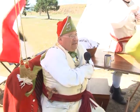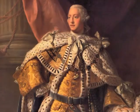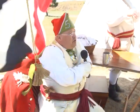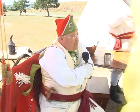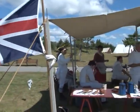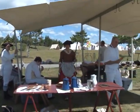The 54th Regiment of Foot was one of the many regiments sent here to New England to suppress the seditious rebels and get them back into line and be honest, good, loyal citizens for His Majesty, King George III. Our particular regiment was chosen to come over here in the year 1776. We arrived in Newport, Rhode Island in the fall of that year, and during that time, we made ourselves quite comfortable.